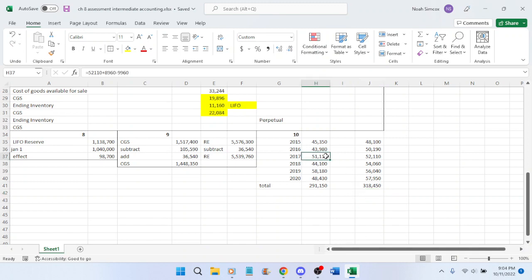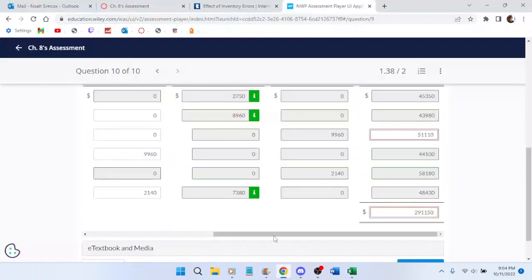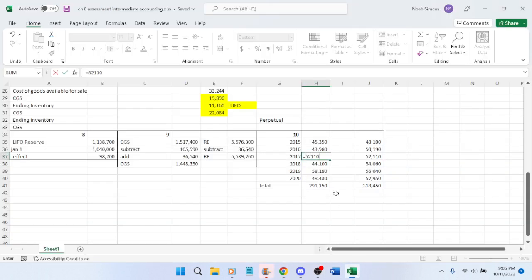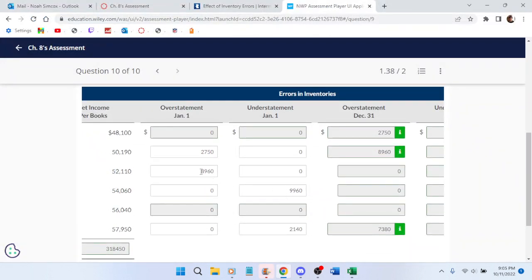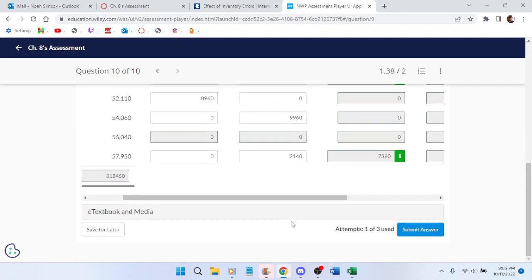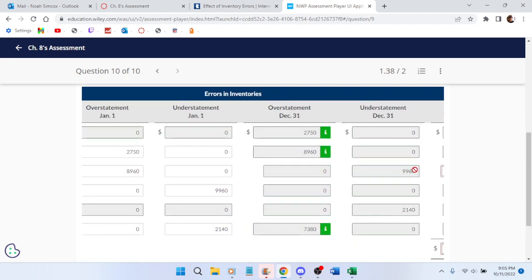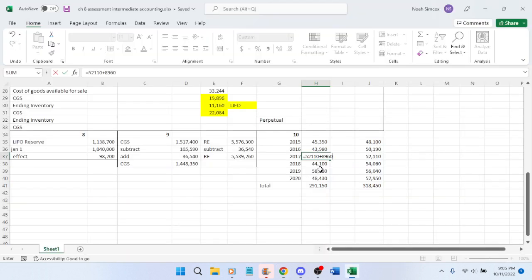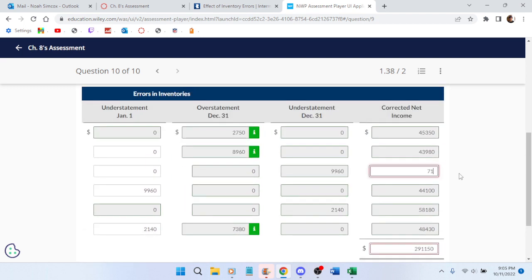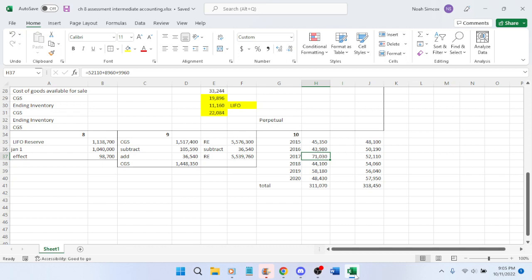Okay, so this, we're going to be equals, 52110, add 8960 and add 9960. So 71030. So 311070.